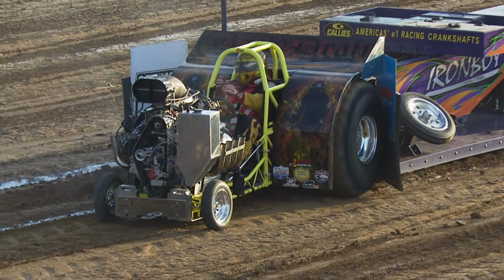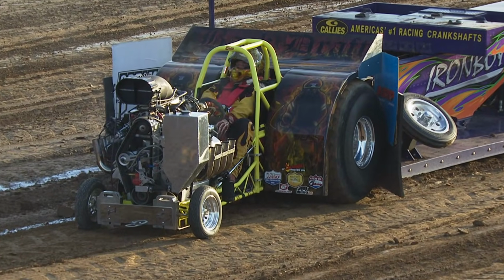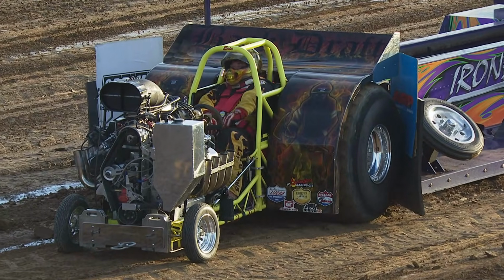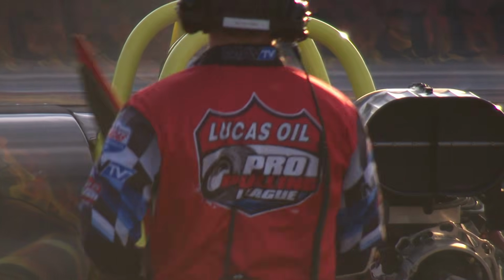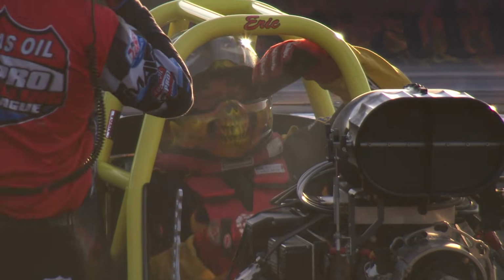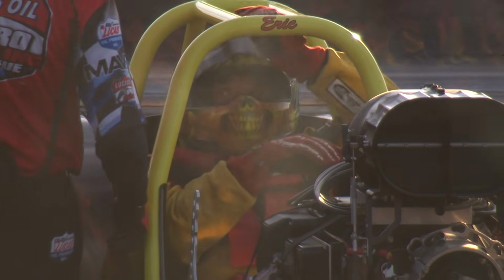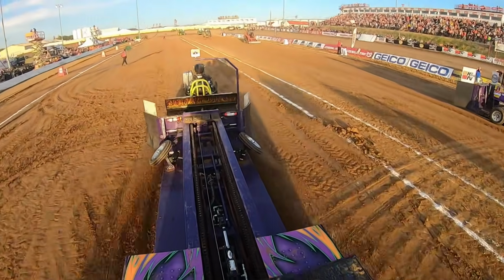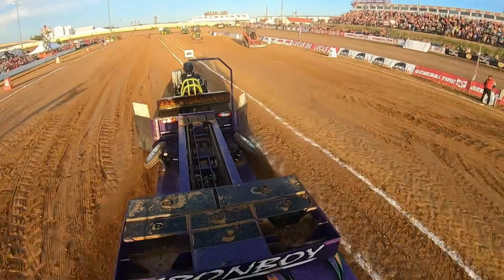Way over there by the right side chalk line, he finally has to get out of the throttle and unfortunately is going to be DQ'd. I can't imagine how frustrating that is for a driver when you've prepared for weeks to get to the track and then you get out here and you get a 10-second shot at it. You think that you have spotted the sled in the perfect position, and then the dirt just takes over.